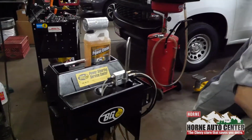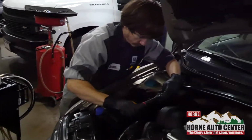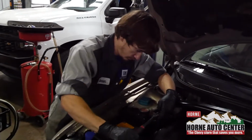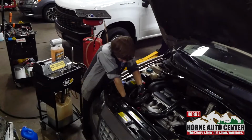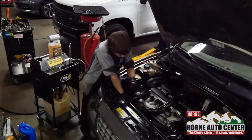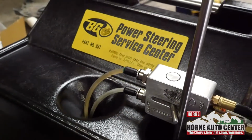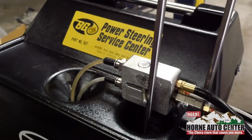Sometimes the vehicle may require power steering service. Usually this involves flushing the power steering fluid and replacing it with new, clean fluid. While this won't reverse damage already done, it will prevent other, more expensive things from going wrong. So do yourself a favor and bring your car in to Horne Auto Center for their next service to have all your fluids checked. You'll be glad you did.